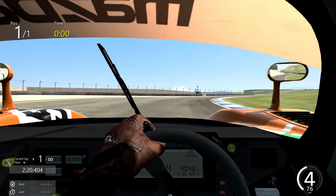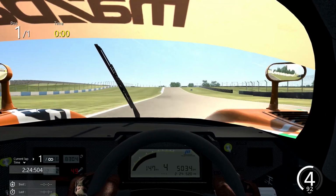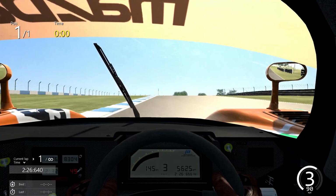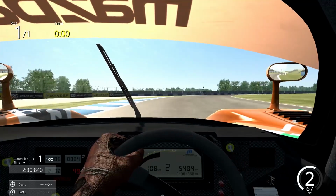This is about Assetto Corsa and the 787B, and we're coming up now to the back straight, so what I'll do is just dim my mic a little bit and let you guys enjoy the full awesomeness of the 787B at full acceleration.